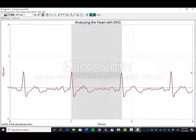So the more accurate way to do it, and I don't have a calculator handy, but I'll be able to tell if you did this, do 60 divided by your R to R number. And it doesn't matter if we used R to R, we could do the top of the P wave to the top of the next P wave, because that is one entire heartbeat.